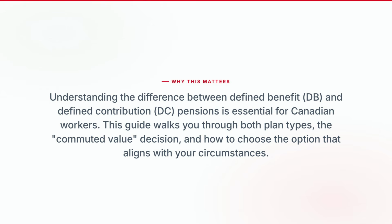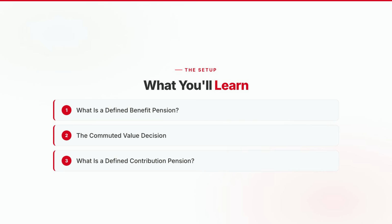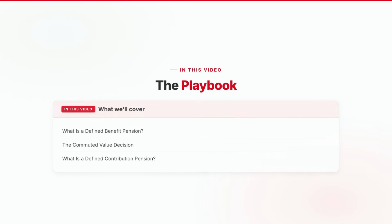Understanding the difference between defined benefit (DB) and defined contribution (DC) pensions is essential for Canadian workers. This guide walks you through both plan types, the commuted value decision, and how to choose the option that aligns with your circumstances. Here's what we'll cover: what is a defined benefit pension, the commuted value decision, and what is a defined contribution pension. Stick around, the strategies in here add up to real money.